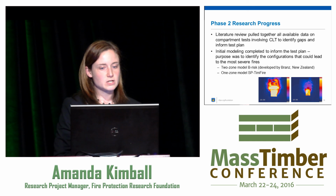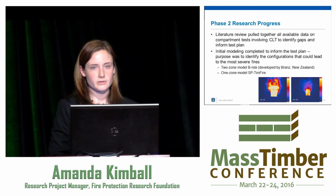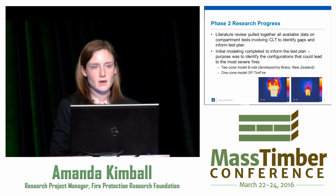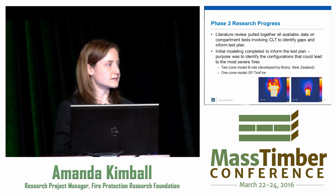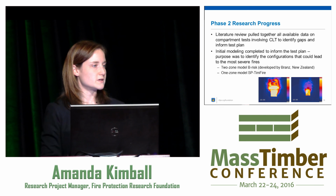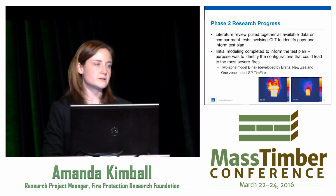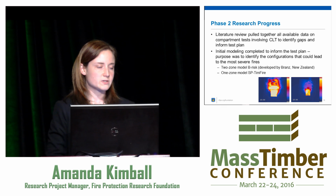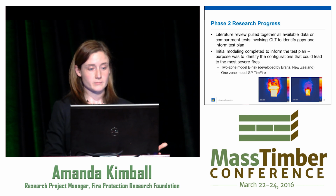They did an initial literature review to pull together all the available test data on compartment tests that involve CLT to really inform the actual testing that we will do. Because you can't do every single configuration. It's expensive. So trying to figure out what makes the most sense, what will have the most impact, and what's a logical next step based on what's out there.